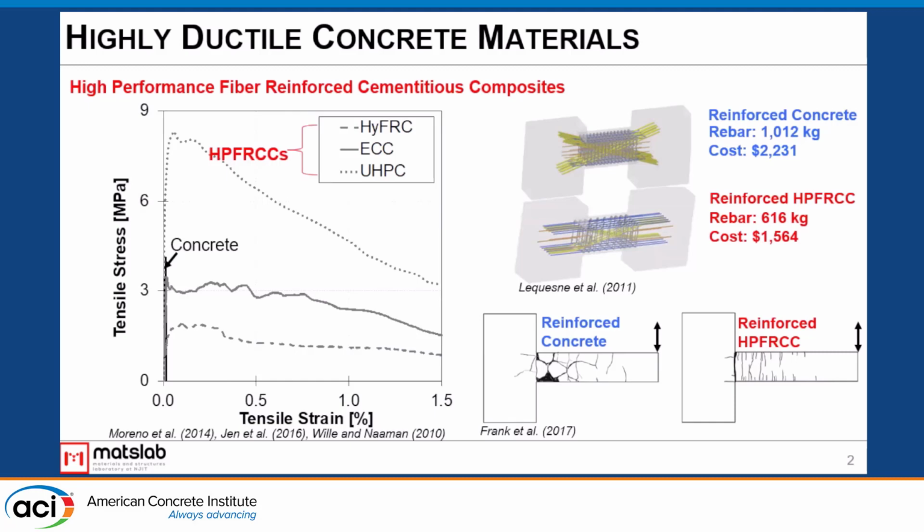Thank you. Yeah. So in the concentrated plasticity model, that wouldn't be a typical frame model that would be used, right? What parameters were changed from the first frame?